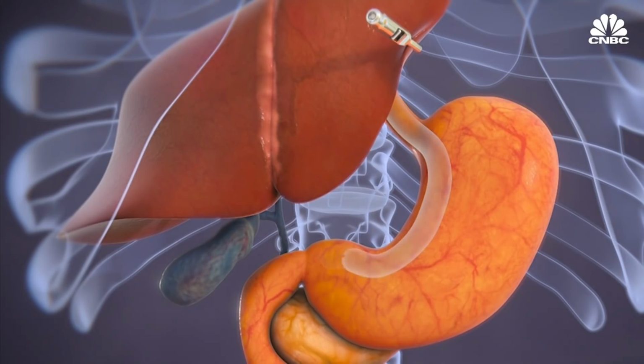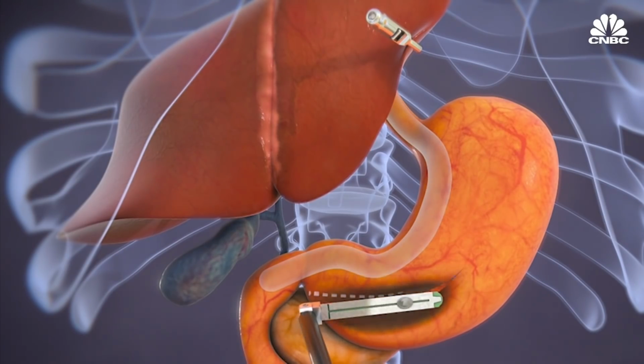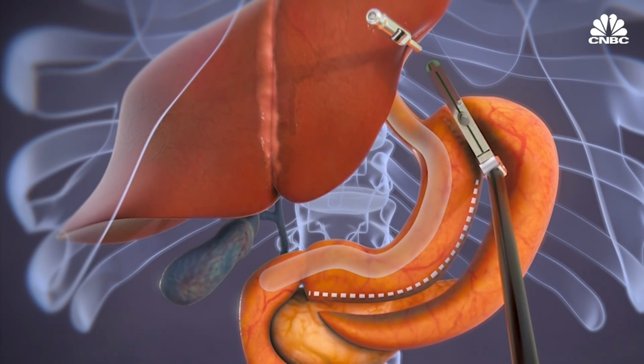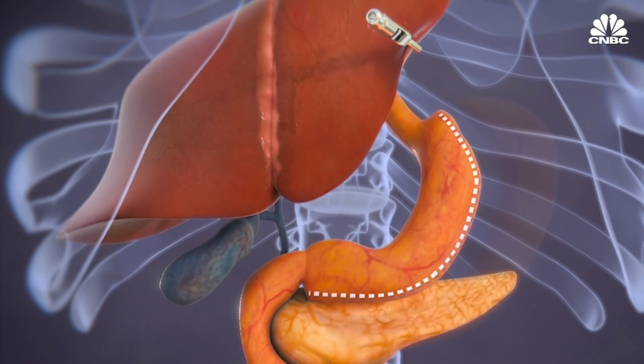Fewer tools also means more space to do the procedure. And this enables you to see better. And surgery is like driving. If you see well, you can go fast and not damage other organs.